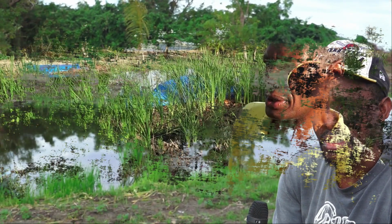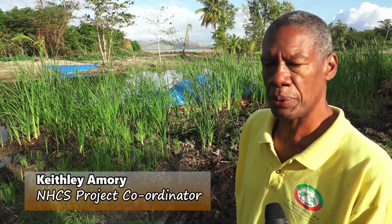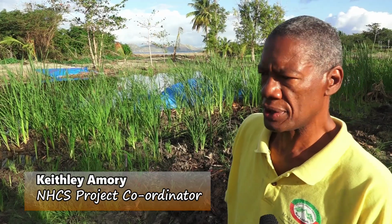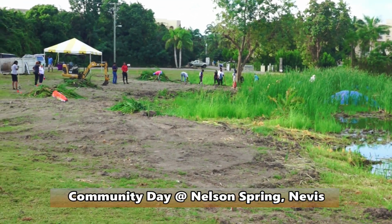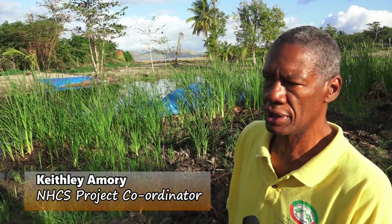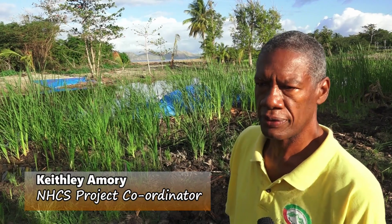When water was scarce, our parents used to come to the pond and wash clothes, and while they hung them out, we'd be playing cricket between the coconut trees. The St. Thomas's Improvement Group is here in their numbers, and I'm quite pleased to see that, because they are trying to take ownership of this. They're hoping to get a GEF Small Grants project to continue the beautification and the management of the Nelson Spring.